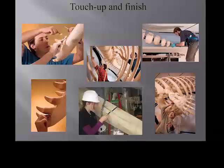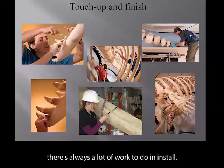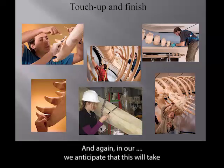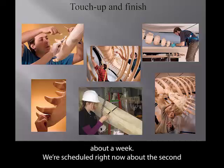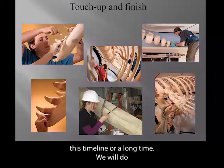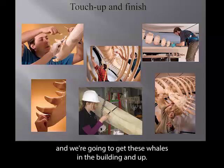Okay, next slide. Touch up and finish. That is to say, there's always a lot of work to do in the install where we're getting everything just perfect. Again, in our project here, we anticipate that this will take about a week. We're scheduled right now for about the second week of April. Don't hold me to it. We've been battling this timeline for a long time. We'll do what we have to do, but we expect to be on site for about a week's time in order to get these whales in the building and up in the building.